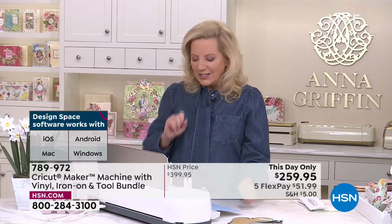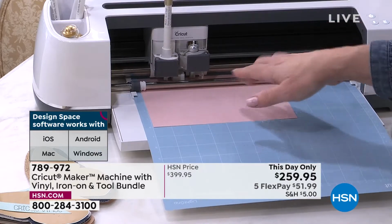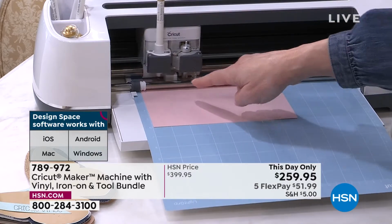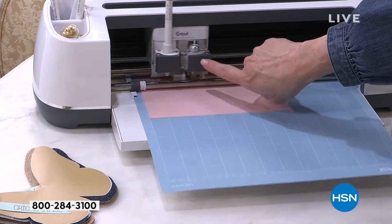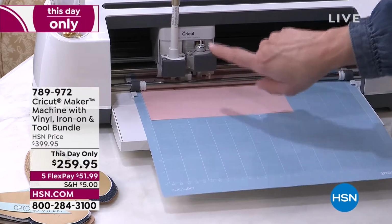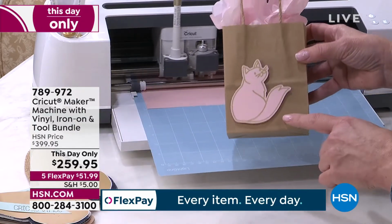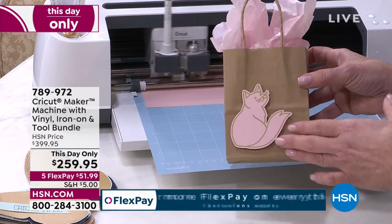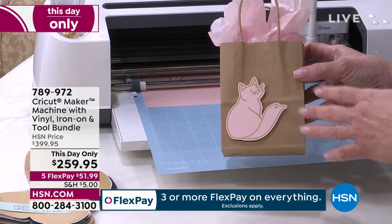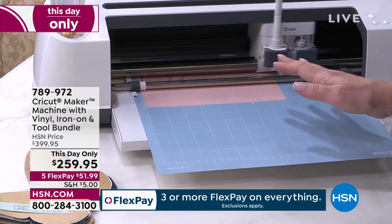Now, I did a little search for kitty cats, and what's happening is that this is very wonderful because the machine is drawing the kitty cat, then the fine point blade in clamp B is going to cut the kitty cat, and what's so incredible is that we're going to be able to have that personalization that is so wonderful about Cricut. They anticipate our needs every step of the way.